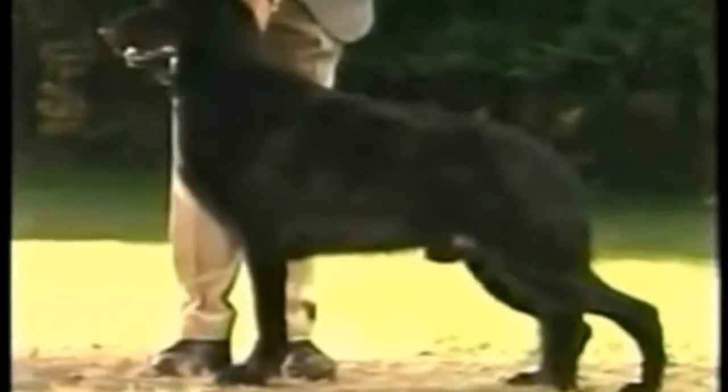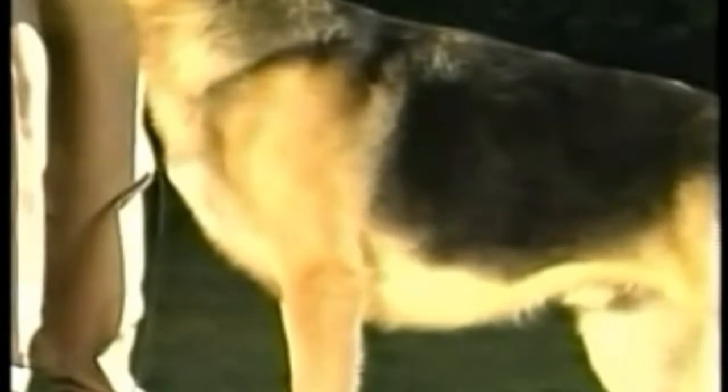The neck should blend smoothly into the shoulders. The shoulder blades are long and obliquely angled at approximately 45 degrees, meeting the upper arm at about a 90-degree angle. Both upper arm and shoulder blades should be near equal in length and well muscled. This dog appears straight in shoulder and upper arm. This will prevent proper reach.